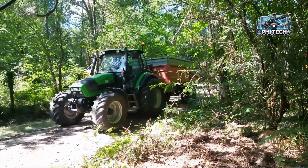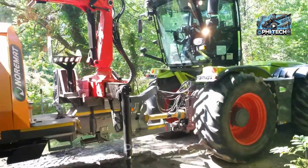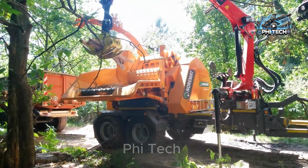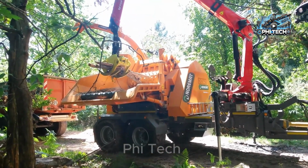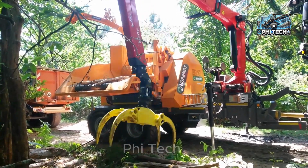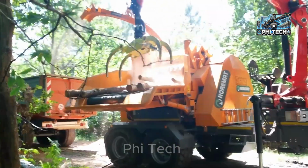The Bandit 2590 truly lives up to its reputation as a superhero in the wood processing industry. With exceptional power, it can crush any type of wood in the blink of an eye. Its operation is incredibly simple. Just feed the wood into the machine, and the sharp blades will handle the rest. The processed wood chips can be used for fertilizer, fuel, or various other purposes.